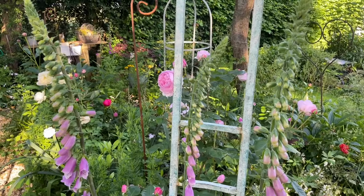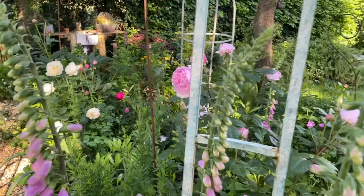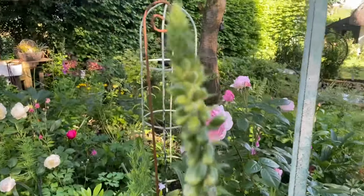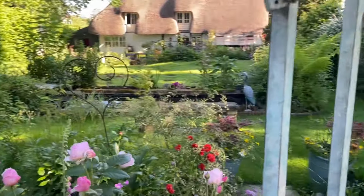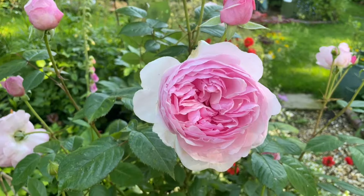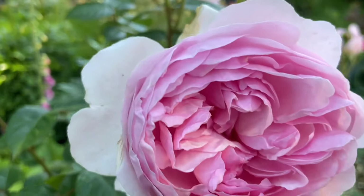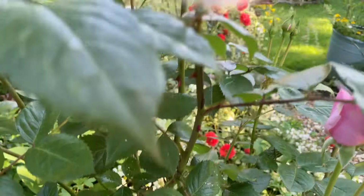So, isn't that just a gorgeous companion planting, the colour of the foxglove with the Emily Brontë rose. I mean, that bloom. I'm just going to do a sniff test, so you're going in close.